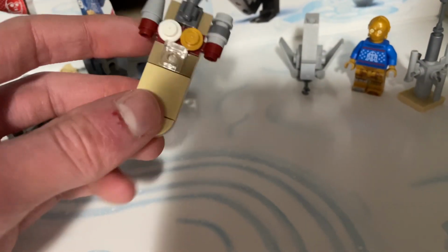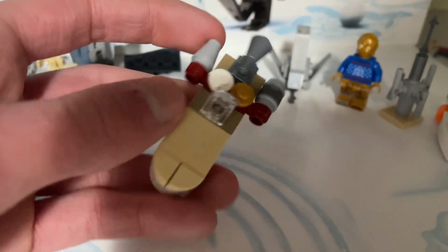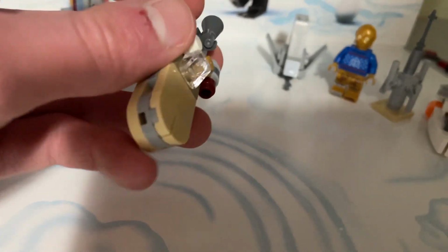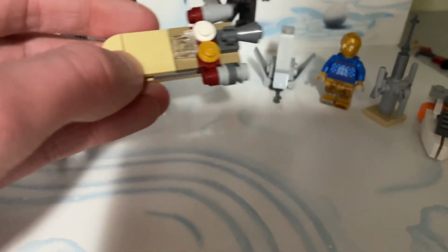Now, LEGO really wants to get at a lot of its fans. We have Luke's Land Speeder, one of 600 LEGO has made in all scales. There's been play scale, we have the advent calendar mini version, and we have the UCS one. Well, I think it's the best Land Speeder in an advent calendar we've ever gotten.